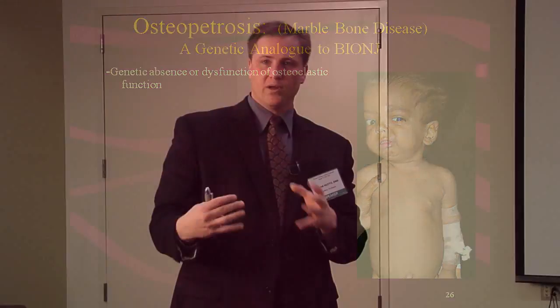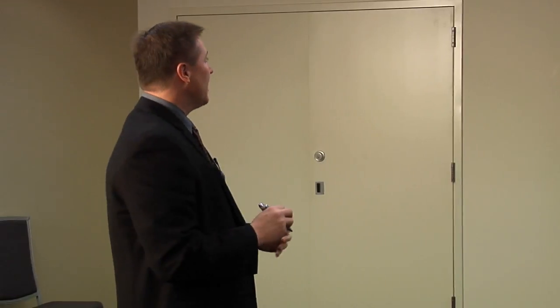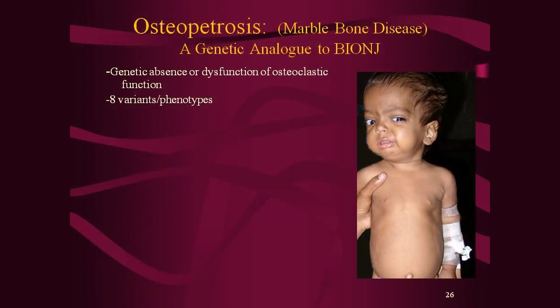How can we apply that to the bisphosphonates? So when you look at osteopetrosis, these guys don't live forever. They have a shorter lifespan for sure. There are different phenotypes of this. There are milder forms of the disease. I think Albers-Schonenberg was a milder form of it.